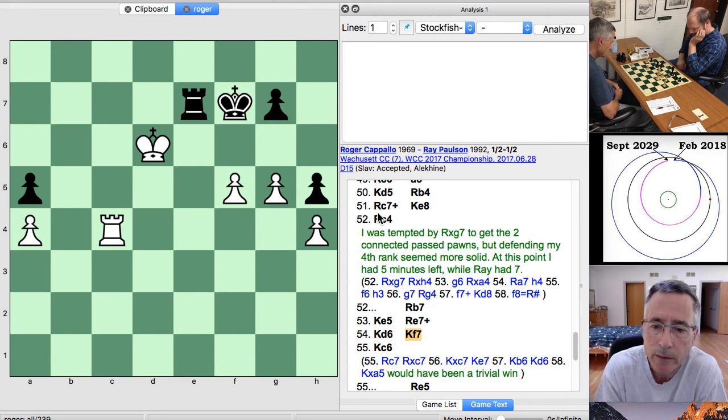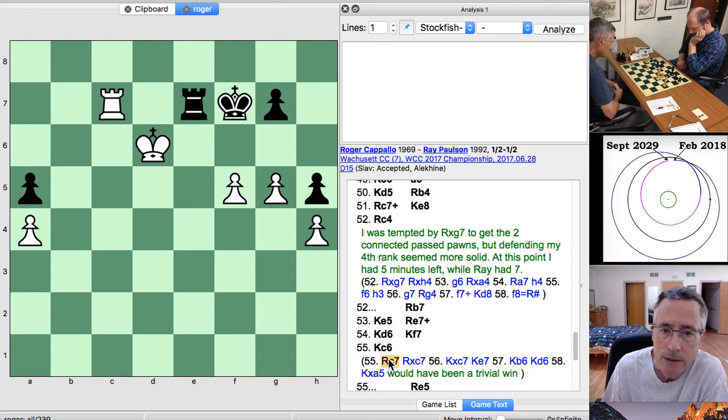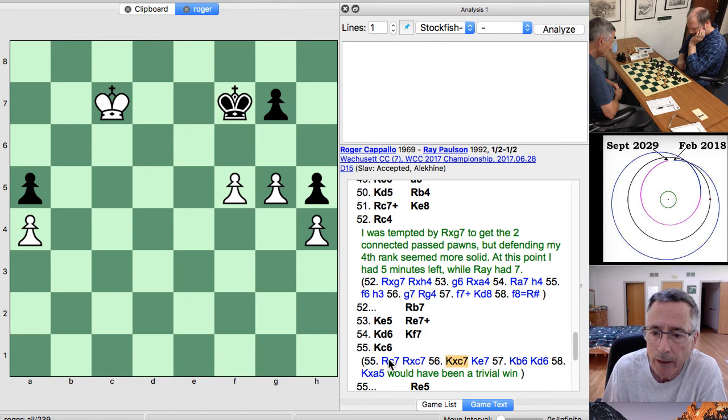And at this point, I could kick myself for not seeing, when I went over the game at home, I saw this immediately, but playing in blitz mode with the clock ticking down, for some reason, I didn't see the possibility of just pinning his rook and forcing the rook trade. So I could have played rook c7 here. And now he has to take it, otherwise he loses his rook. So he takes it, and I take back.